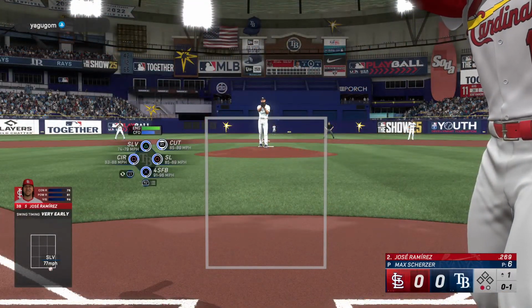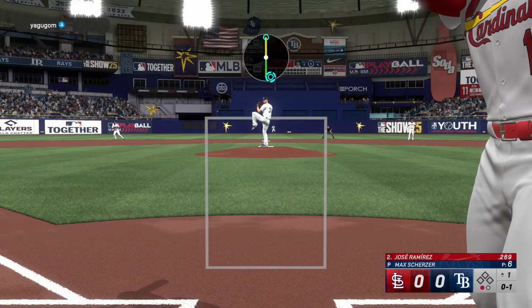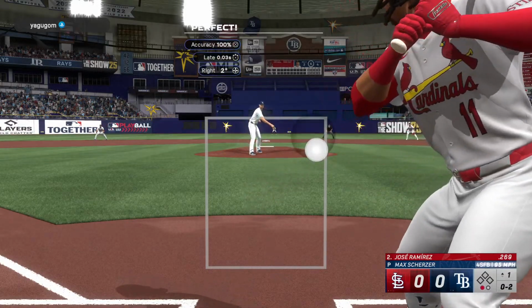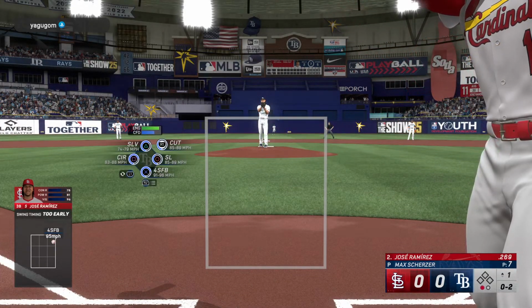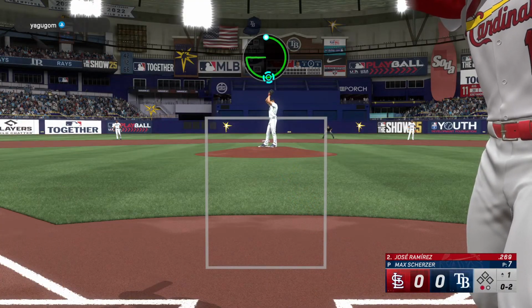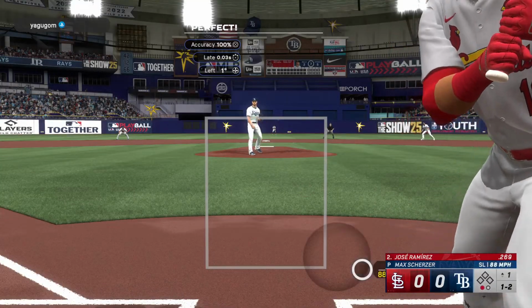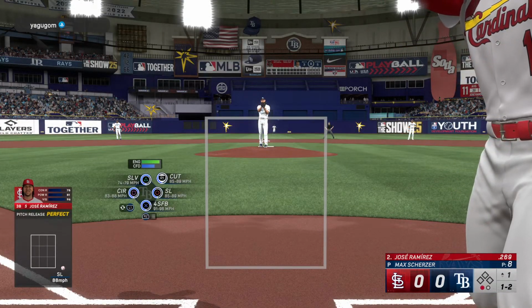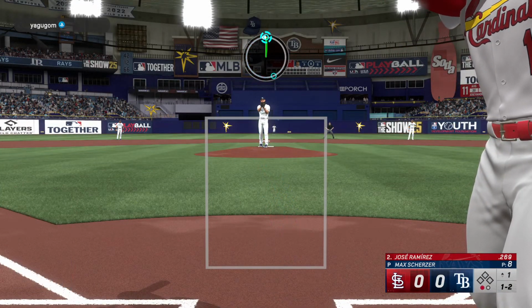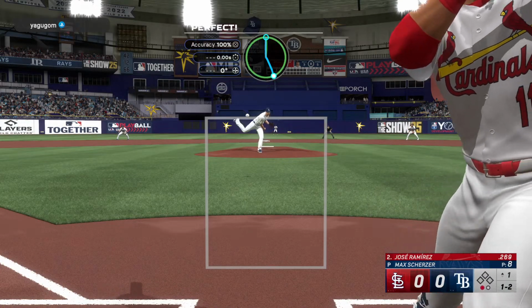Scherzer, a guy that really fills up the strike zone, rarely walks people. The downside is the home run ball more likely in play. Check swing, called strike. Well, pitchers like this usually work down in the zone a lot, but these days, with all the uppercut swings most hitters are taking to elevate the ball, pitchers almost have to be effective up in the zone with hard stuff.